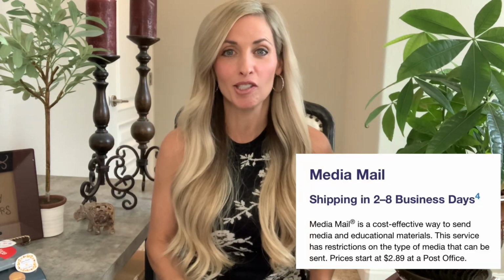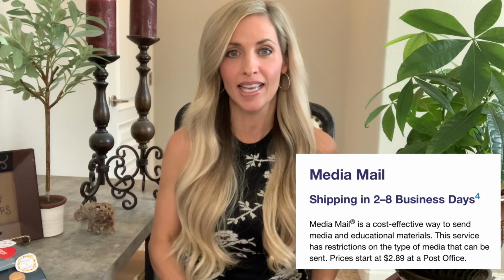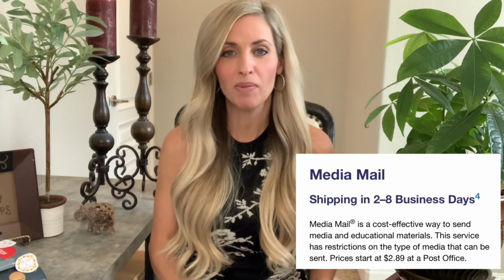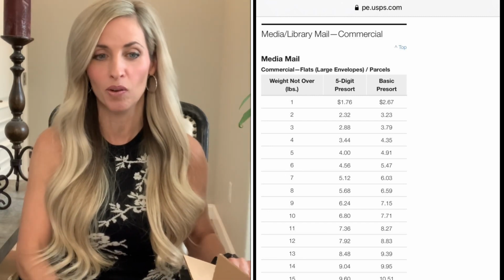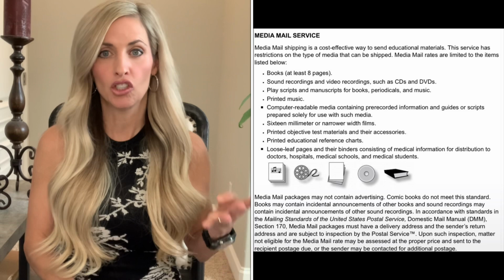It's also good to have plain boxes on hand if you're going to ship books. You can use media mail. Media mail is so inexpensive. These books weigh around 5 pounds. If I were to send these priority or parcel post, it might cost $20, $25. If I ship media mail, it's going to be around $5. So be sure that you have packaging that is plain, that doesn't have priority on it, so that you can use media mail if you sell anything in that category. That would include books, CDs, audio books, sheets of music.